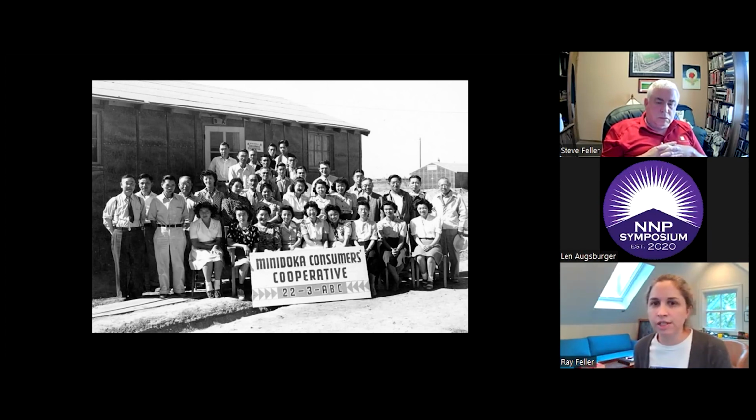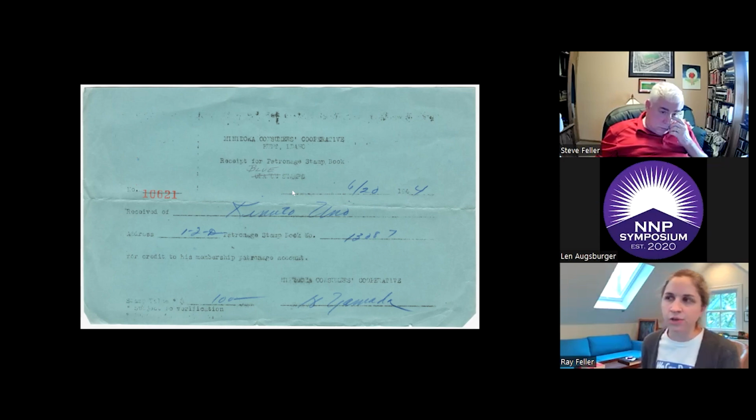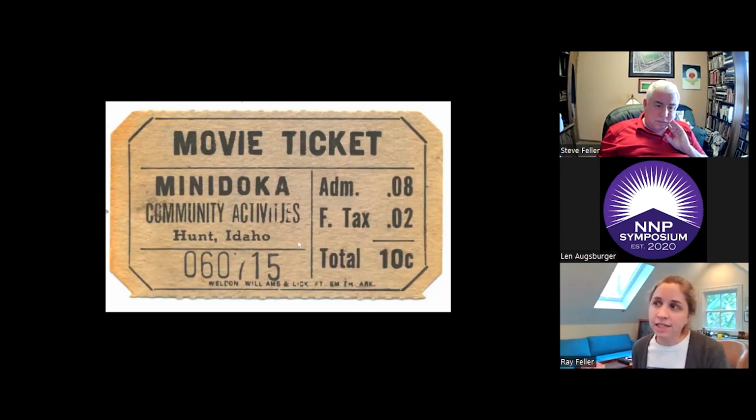And then one other piece of interest along these lines is a receipt for getting a patronage stamp book. This is for the blue stamps. There are different colors that are referenced in the newspapers. Actually, Minidoka, there are a lot of details in their newspaper as well. We're trying to be somewhat efficient with this talk, so you can't see all of them, but here's someone who's got a receipt for purchasing their book. And then this is a movie ticket for Minidoka, where somebody has paid a total of 10 cents between the admission and the tax to go in to see a movie.